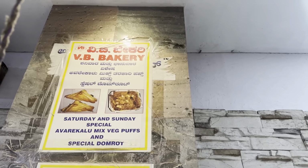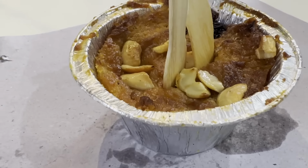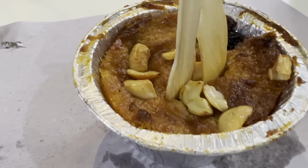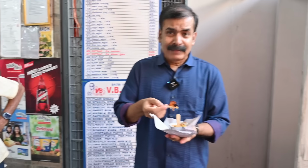You will get dum roti only during the weekend. Again, this is a baked goodness made with pumpkin. It has a golden crust and also it is garnished with cashews. So the crust itself is so inviting.